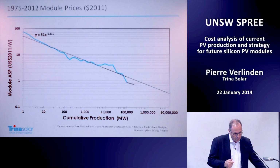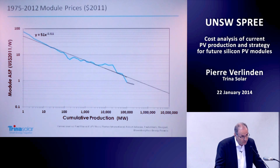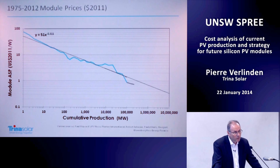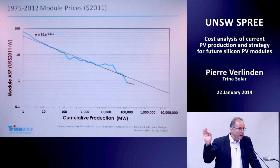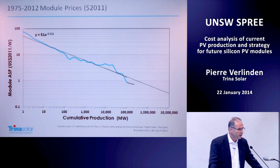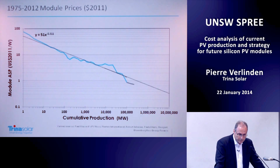So this represents the price of an average power PV module over the years in constant US dollars of 2011. Okay, so remember, this is now price, and this is an average module and it's a power module. So we're not talking about small modules. We're talking about modules of 250 watts, for example.